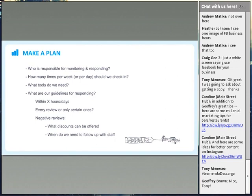The next and last bit is, what guidelines do you have for responding? If you are delegating this responsibility to someone, do you insist that they respond within, say, 24 hours or 2 days? Should we be responding to every single review, or only super enthusiastic or super negative ones? I think Jeffrey and I would say that responding to every review is great if you can do it, but again, you may need to pick and choose.